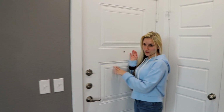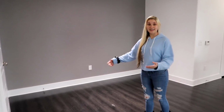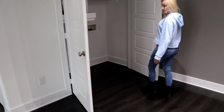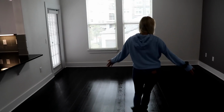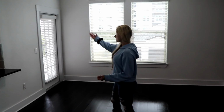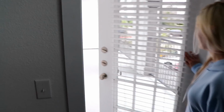Hey y'all, so welcome to our new apartment. I'm going to give you the full empty tour. So starting here is the front door, and when you walk in the front door, the first thing you have here is a coat closet, which we didn't have in our other apartment. When you come over this way, we have what is the dining room, but we're going to be using it for office space. And over here is where the washer and dryer goes. Over here is the living room. And this time we don't have glass sliding doors, but we have this nice little regular door. And this is our patio.